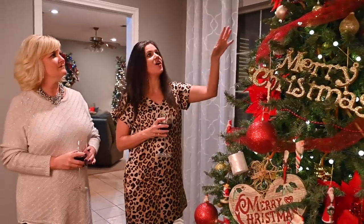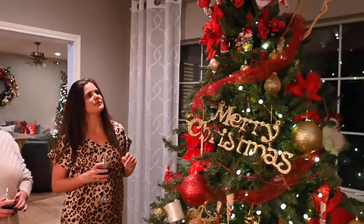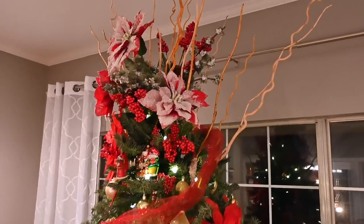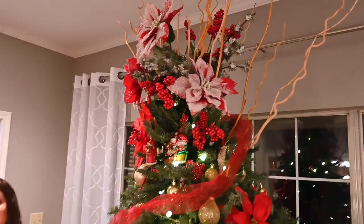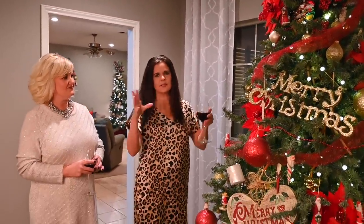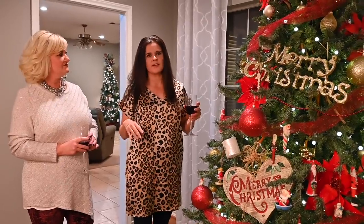I really enjoy doing the top. That's just something I like working on. I like putting these sticks in it. These sticks I usually have somewhere in the house at other times when it's not Christmas, in bowls or vases or whatnot.